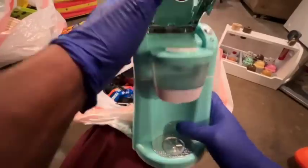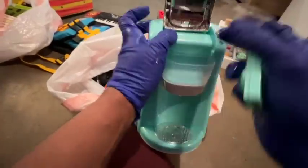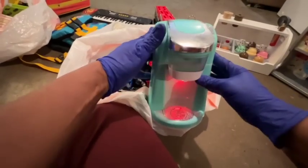Now, let's go over here in this bag. Let's see what we have. And we have like a cappuccino. Look at that, a coffee pot. Look at that, little coffee pot dispenser here. Coffee pot machine, daddy, boom. Yeah, daddy loves coffee. Look at that, see? Look at that.